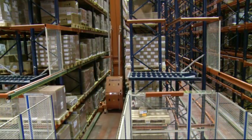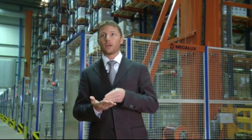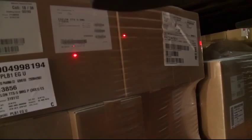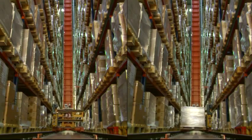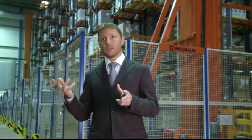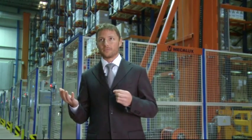But Mecalux offered us an innovative machine that could give us all of the benefits of an automated storage and retrieval system, but without losing any storage space. It was very clear that the efficiencies gained from this solution meant that our return on investment would be very rapid. Each automatic stacker crane replaces a manual V&A truck, drastically reducing the risk of errors and accidents.